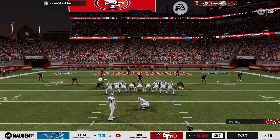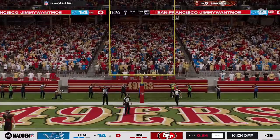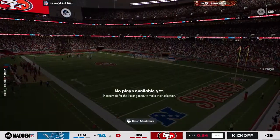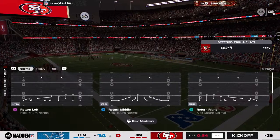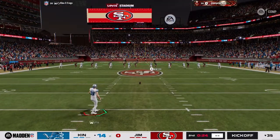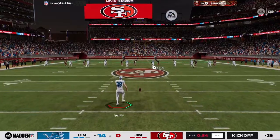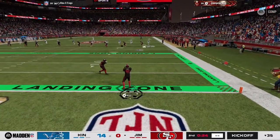Here's Cam Little for the PAT. He knocks it through. And the Lions move out on top, 14-0. 49ers nothing. Cam Little to kick off. They didn't leave much time on the clock to put together a drive here at the end of the first half. And the kickoff's coming their way.